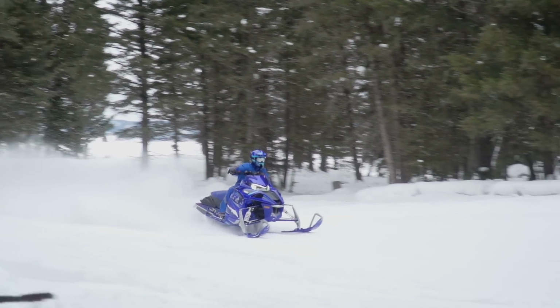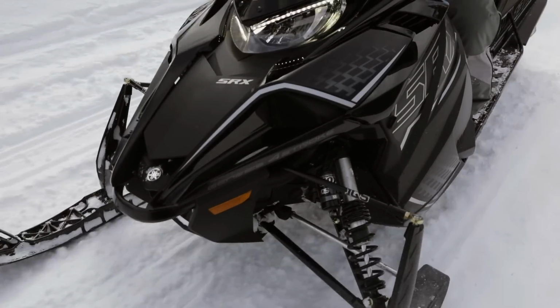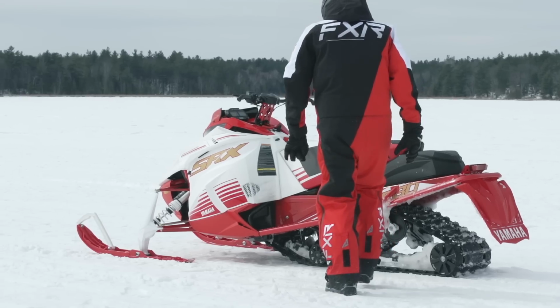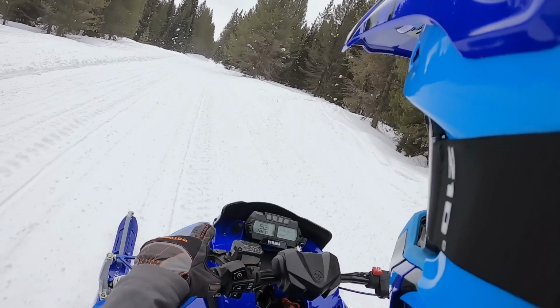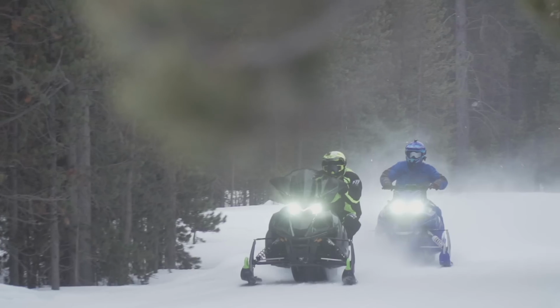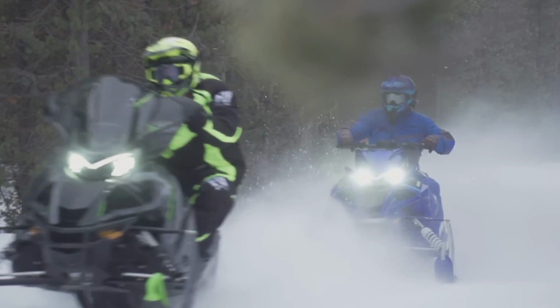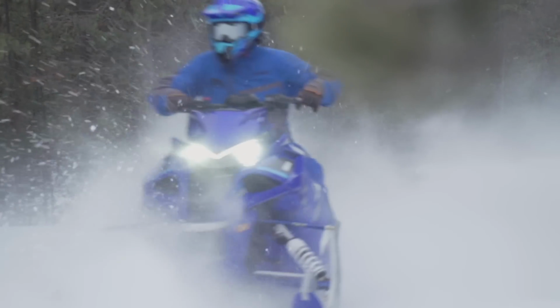Then there's the color changes. The SRX has seen more variation here, going between blue and black along with a red and white heritage theme in 2022. And if you've been watching STV, you know my feelings on a blue SRX. It's just the way it should be. Now, Arctic Cat, on the other hand, has kept the classy black theme going the whole time.